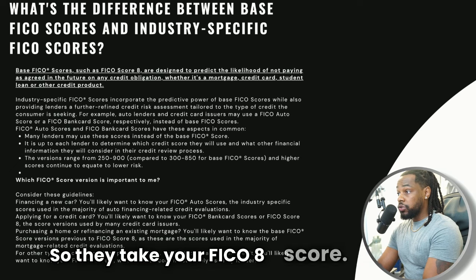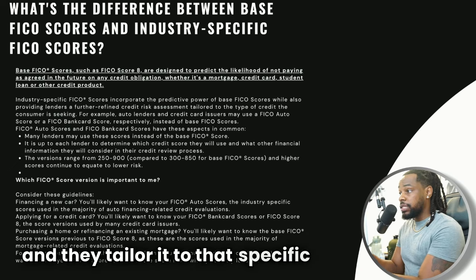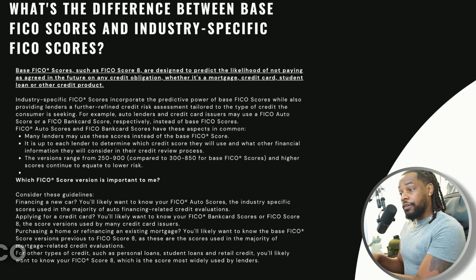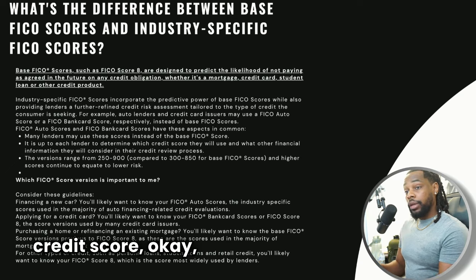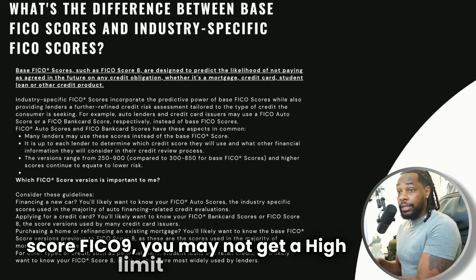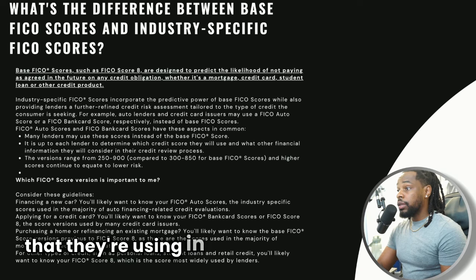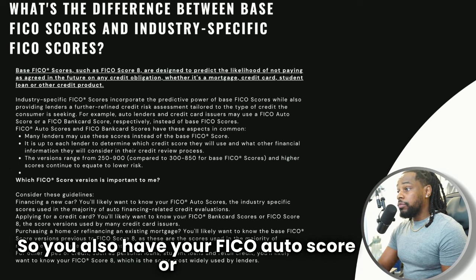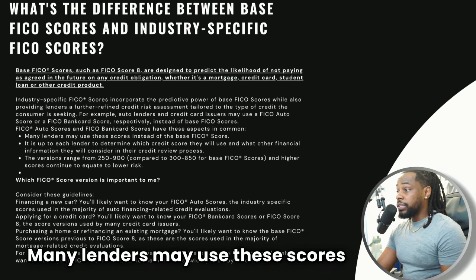So they take your FICO 8 score. They also provide further refined credit risk assessments, and they tailor it to that specific type of credit that you're applying for. So when you have a bank card score, FICO 9, you may say, oh, I have a 780 credit score. Okay. But based off of your bank card score, FICO 9, you may not get a high limit because they may deem you as risky for whatever other information they're using in order to get you that score. So you also have your FICO auto score or any of the other models, the one for mortgages. Many lenders may use these scores instead of your base FICO score.